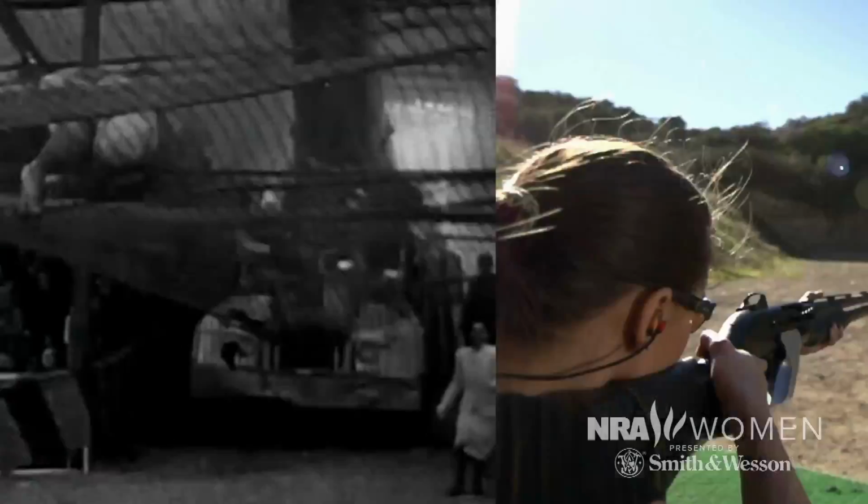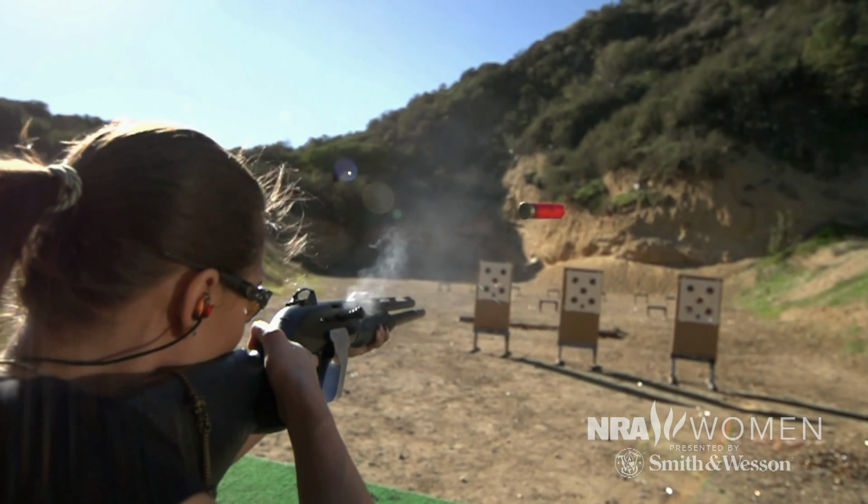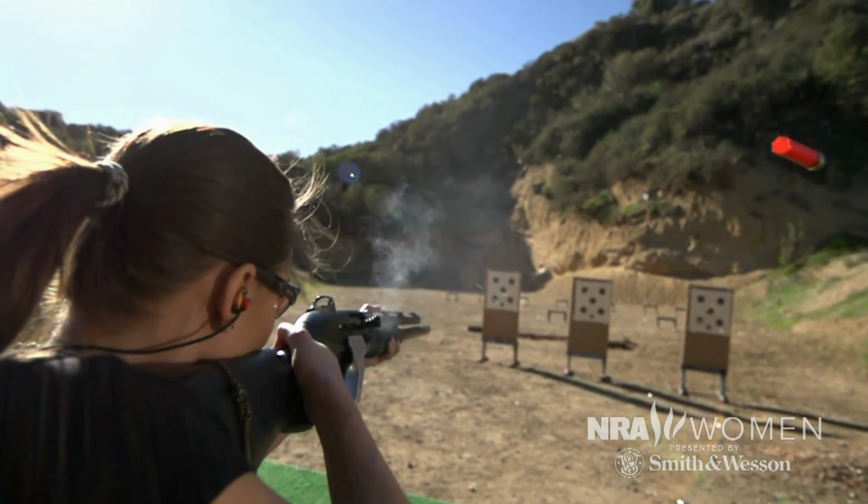Exactly. Your most common shot shell is a 12-gauge shotgun shell. Gauge denotes the size. And in this case, 20-gauge is smaller than a 12-gauge. Now that's something to really keep in mind because it can be very confusing, right? Yeah. Can you explain a little bit as to why we even call it a gauge? What is that about and how did that come about?